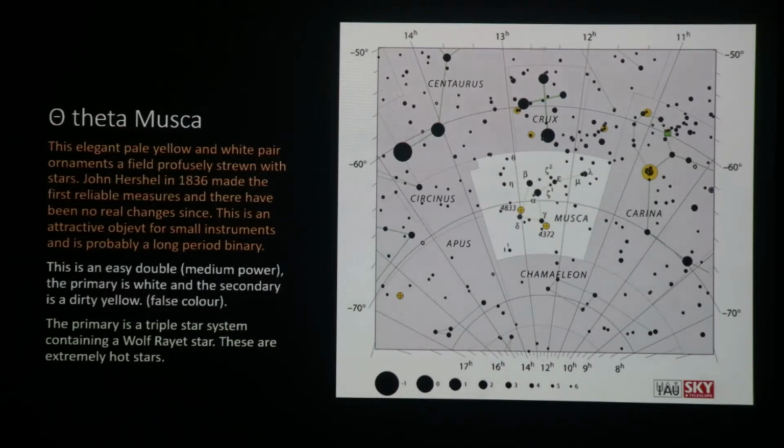So I had a look at it and I went to about 200 times on the 8-inch and you can see the pair split nicely. The secondary is pretty faint compared to the primary, but the primary is white-yellow, and the other one is a sort of dirty yellow. It looks a bit yellowish, but colours are notorious.